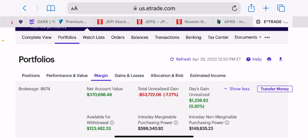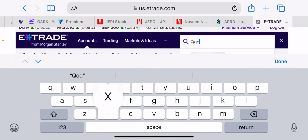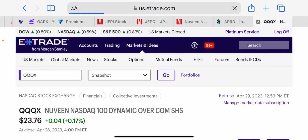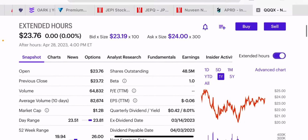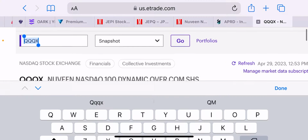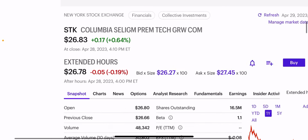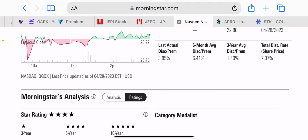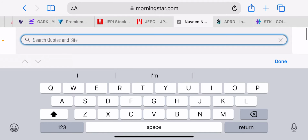Yet it still has a healthy dividend. If we go in and check out QQQX, I think the dividend was, let's go verify. The dividend is 8%, so not bad at all. I've also given you STK, which is growth, and it does some covered calls. It has a similar dividend of 7%, but on a Morningstar test, it made 75 grand over the last 10 years.